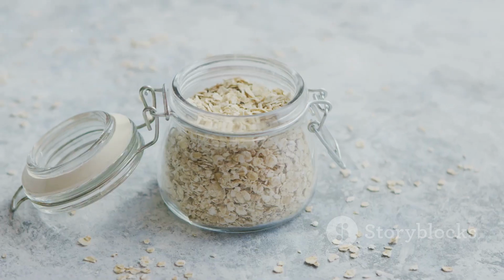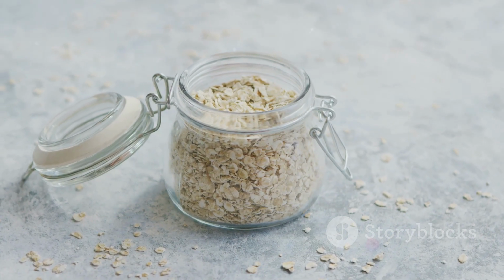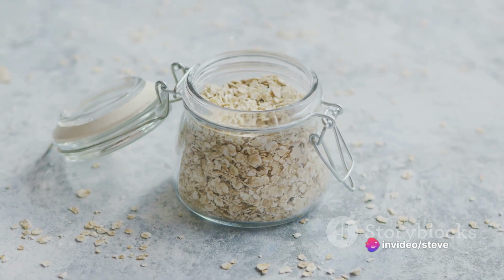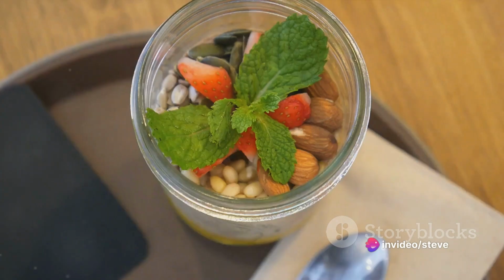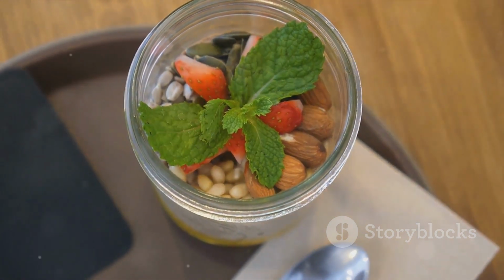While you're sleeping, the oats will soak up the milk and the flavors from the mix-ins, turning into a creamy, flavorful breakfast. In the morning, just give it a quick stir. Add a splash of milk if it's too thick, and it's ready to eat. Overnight oats are not just an easy breakfast idea, they're a powerhouse of nutrition.